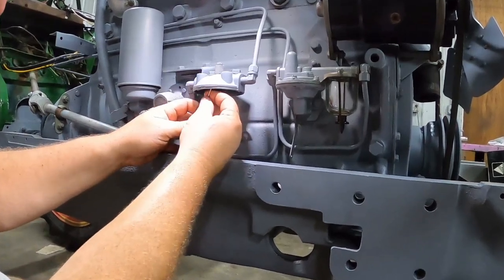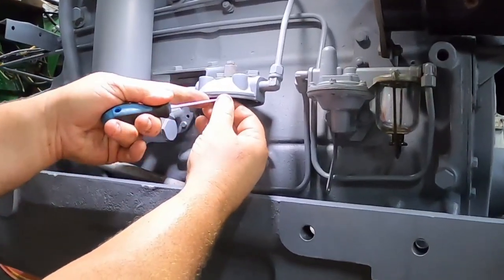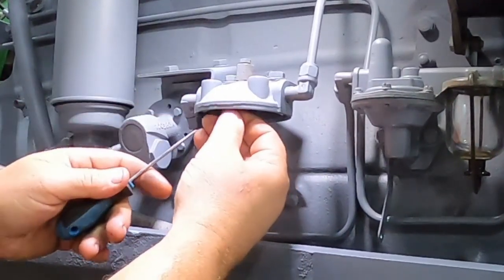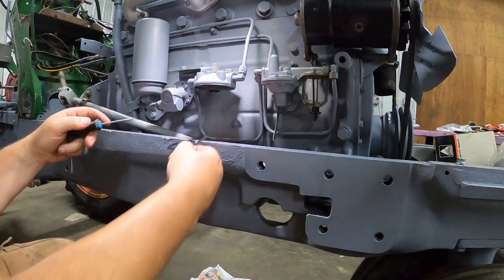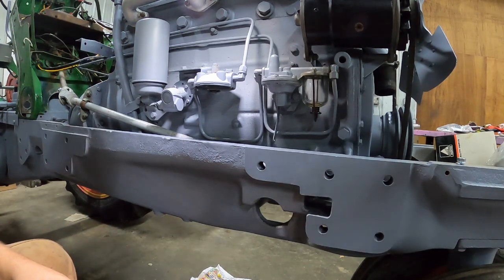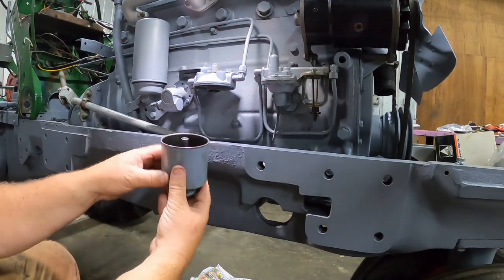Come on out of there. Oh, I had it and I lost it. Ouch. There we go. Sometimes you can reuse those, but you know, the filter comes with a new one. Why try? Filter base.